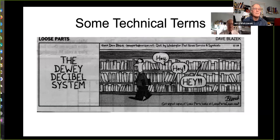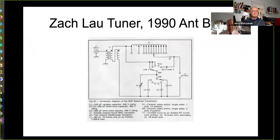Some technical terms. This is the Dewey decibel system. This is Loose Parts. Dave Blazek must be one of the funniest cartoonists going. This was in the Washington Post.